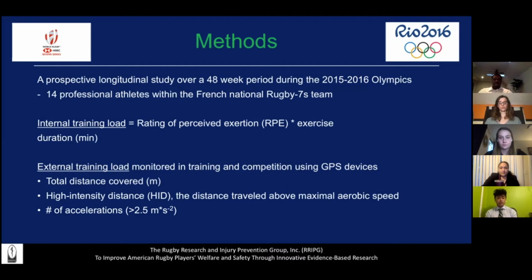They measured external training load in training and competition using GPS devices. So they would wear a vest or the device would be placed in their jersey. And this would measure metrics such as total distance covered, high intensity distance, which is the distance traveled above their maximal aerobic speed, and this was individualized for each player, and the number of accelerations.